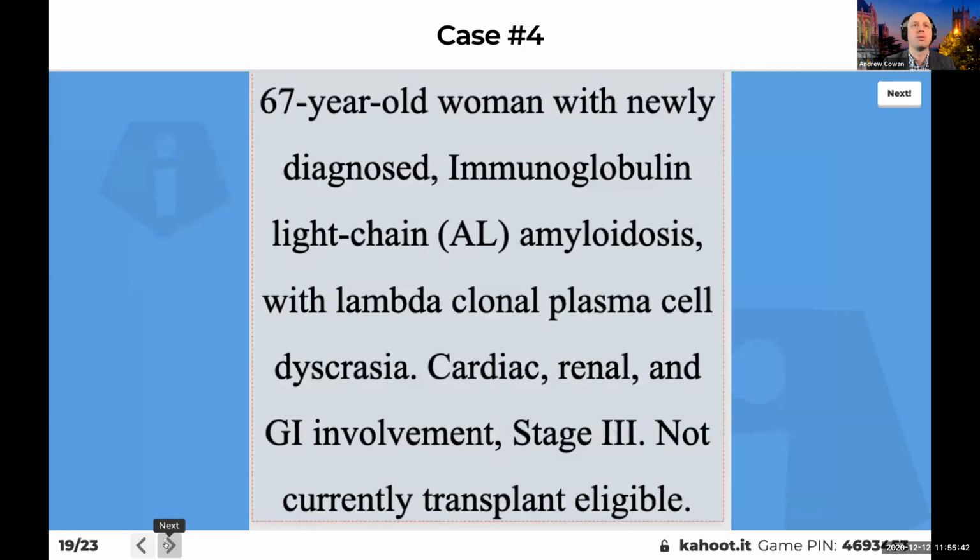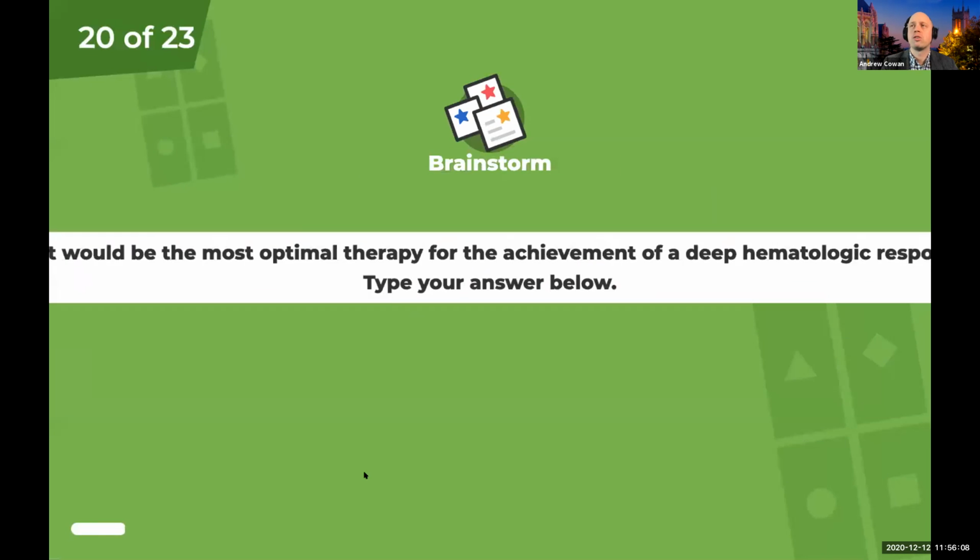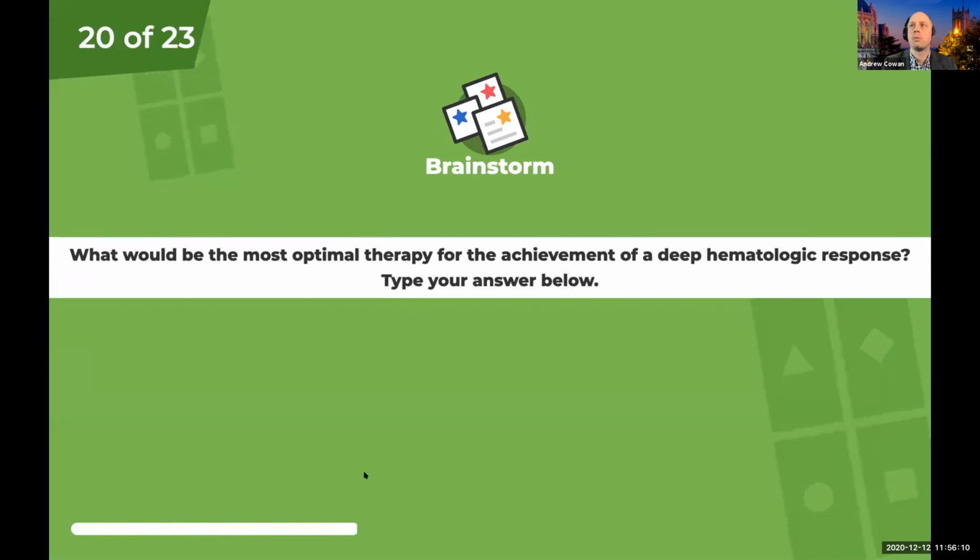Next slide, please. So for the final case, we have a 67-year-old woman with newly diagnosed immunoglobulin light chain AL amyloidosis with a lambda clonal plasma cell dyscrasia. The patient has cardiac, renal, and gastrointestinal involvement, stage 3 by the Mayo staging system, not currently eligible for autologous stem cell transplant. So here we're diving into amyloid, which I know we did not cover in some of the prior presentations, but I think it's important to provide some updates.